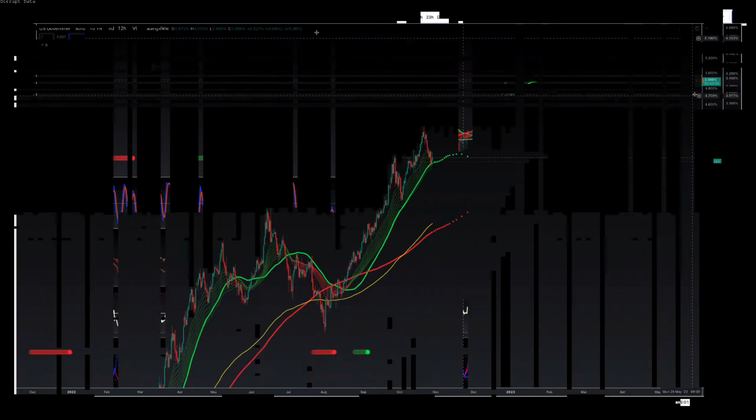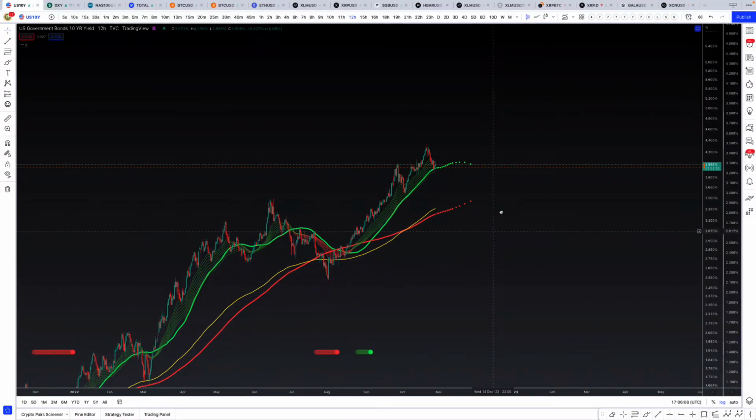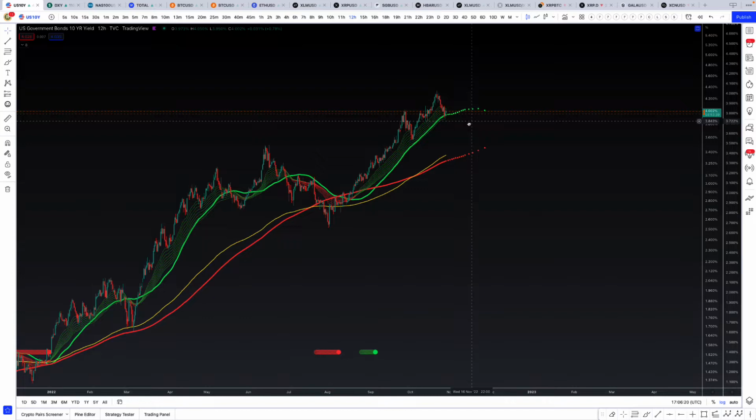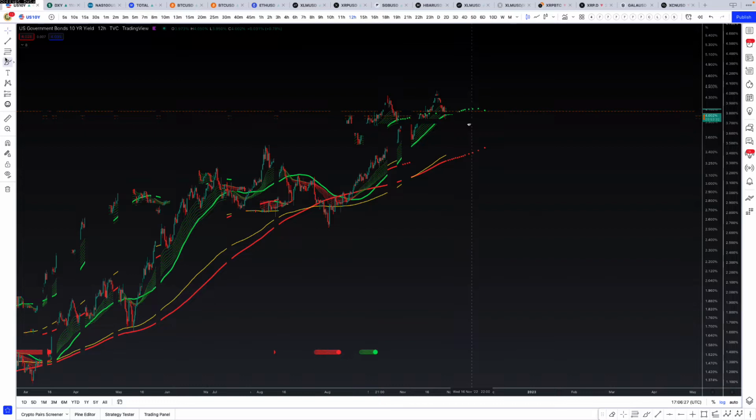And you can see that we've been tracking this 12-hour EMA ribbon for a while now. Ever since like August, we flipped it bullish and we maintained above it. But now we're getting very, very close to flipping it bearish. We just need to break the 50 moving average right here. So that's around 3.9%.